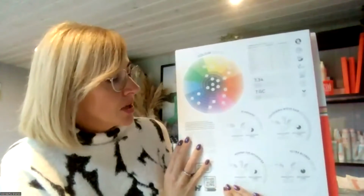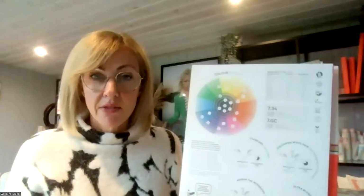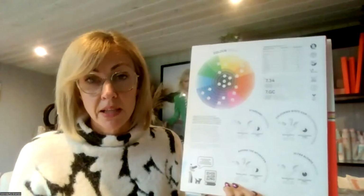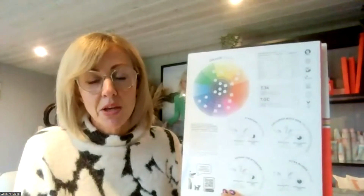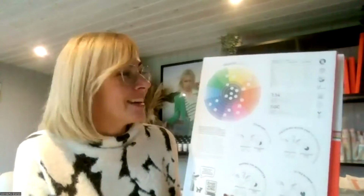In here, you've also got your mixing ratios. We do have a really good staff room poster. If you've not got one, speak to your account manager and they can arrange to get that delivered for you. It has all of this information that I'm talking about in a nice big staff room poster that you can put on the wall, and you can gaze at it and hope that you can find your answer on there.